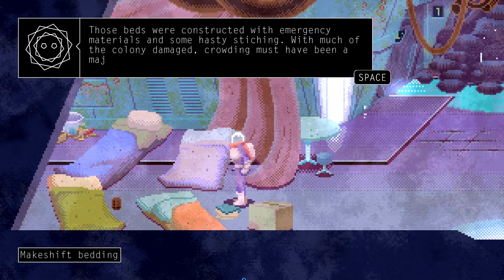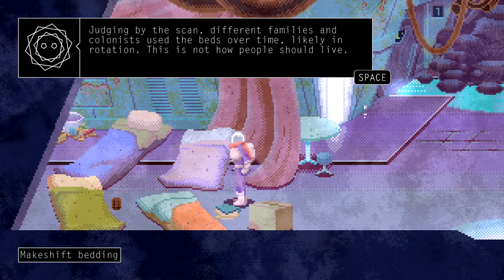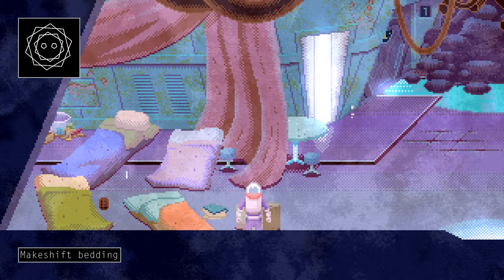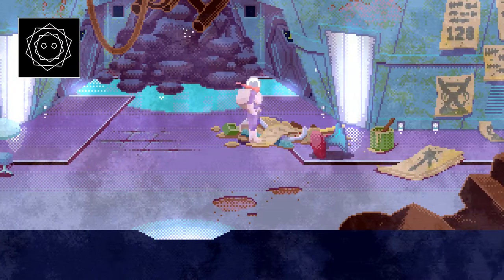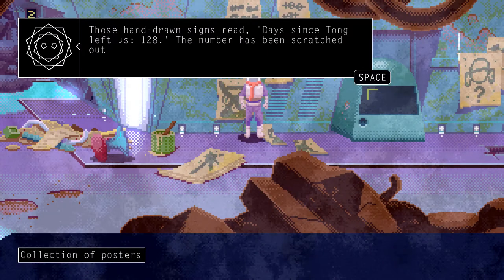Those beds were constructed with emergency materials and some hasty stitching. With much of the colony damaged, crowding must have been a major problem. Judging by the scan, different families and colonists used the beds over time. Likely in rotation. This is not how people should live. Those hand-drawn signs read, days since Tong left us, 128. The number has been scratched out and rewritten several times.